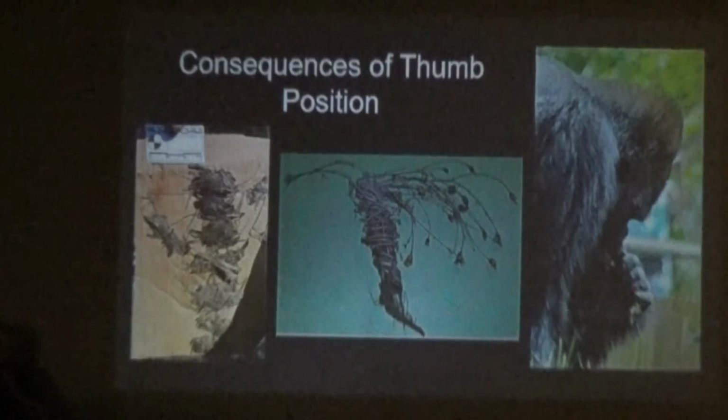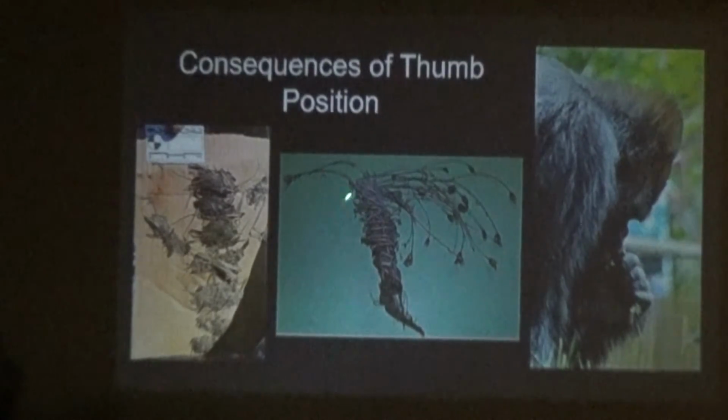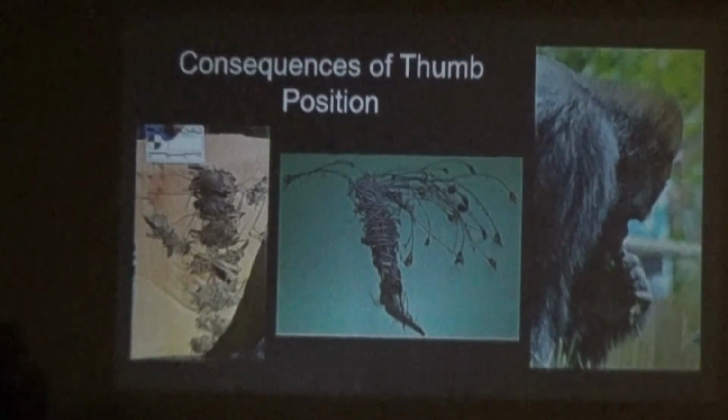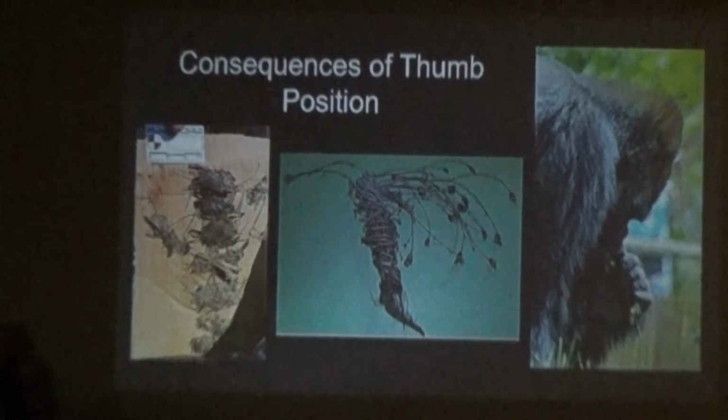Sasquatches would be expected to pick up grass sometimes. I forget where this came from, I'd have to check my notes, but this was found in association with some Sasquatch evidence. I don't know what they're doing though. It's pretty, not that pretty.